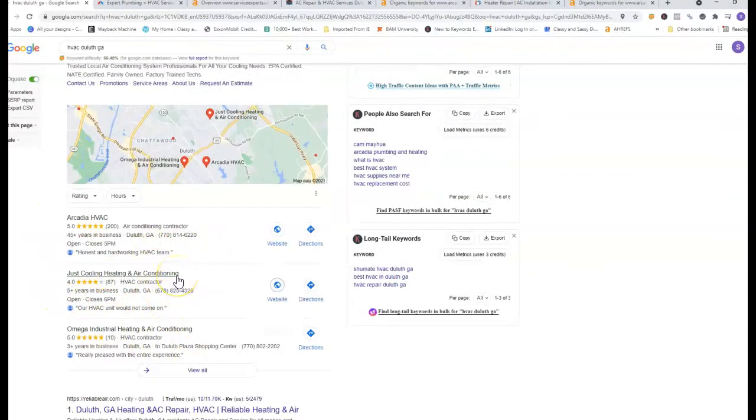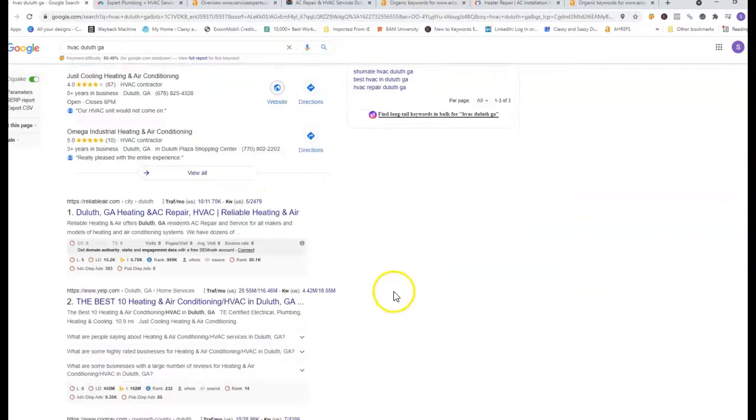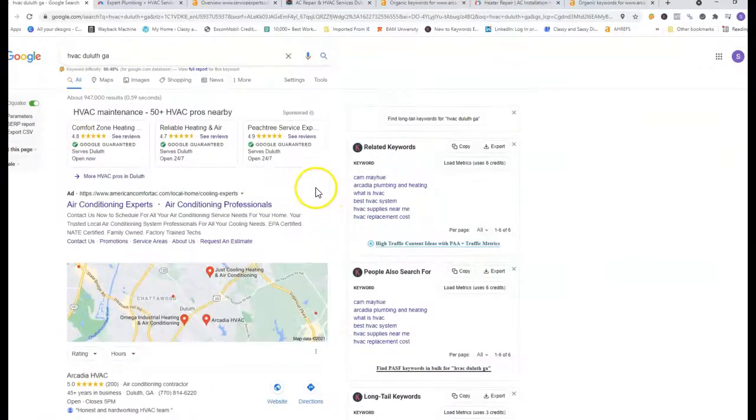This is what we call the map pack. Most potential customers are going to call the first 2 to 3 services that they see when they Google them, and that they're going to get quotes from them, and then they return to closing on those. So down here we call this the organic listings. You definitely want to be on the first page of organic listings. Again, that'll help stand out to potential customers that you can then turn into clients and increase your revenue.